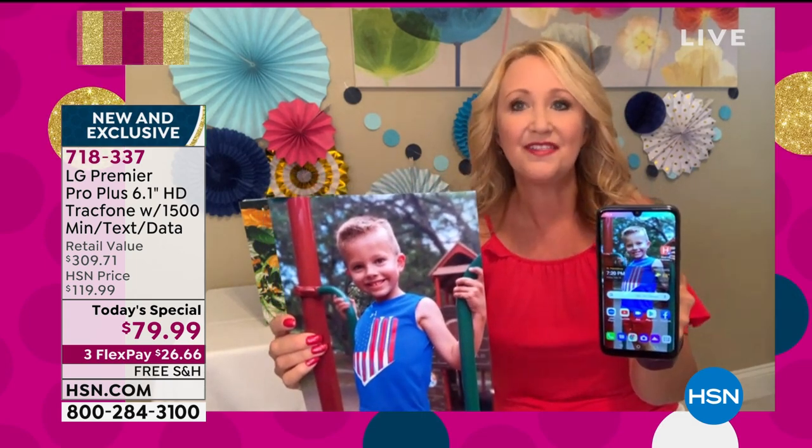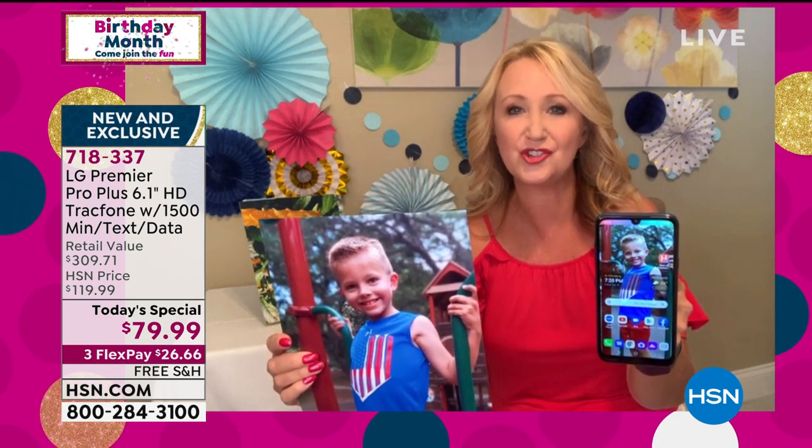But look at this. This has this incredible portrait mode that just gently blurs the background so it looks so high end. So you're going to absolutely love that. The videos that you're able to take are crisp. They're high definition. Send those off in text messages. Upload those to social media to share.